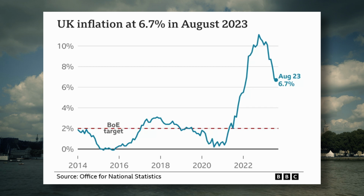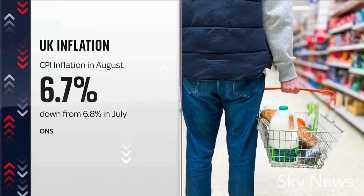Another month, another load of inflation data for the UK, and the headline number that you'll see is UK inflation slowing to 6.7%, down from 6.8% just a month ago. It was 6.8% in July. Okay, so what you're talking about there is just the rate at which prices rise over the course of a year. This time, 6.7%. Wow.